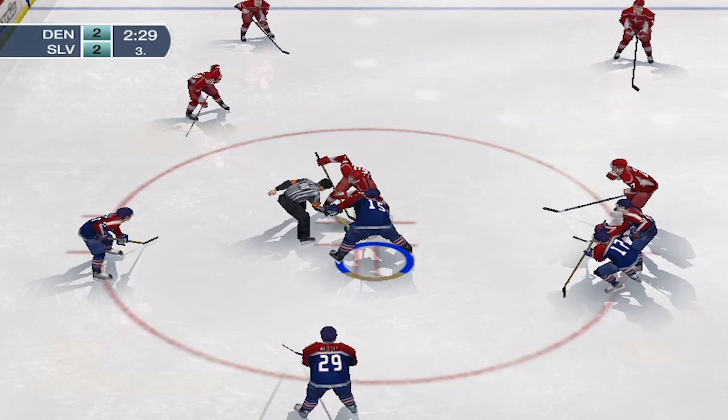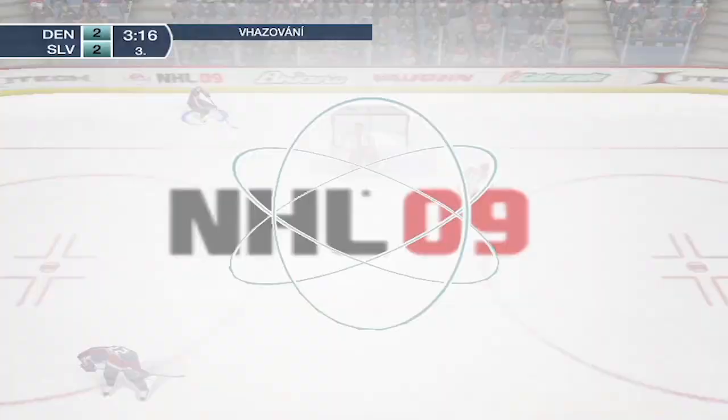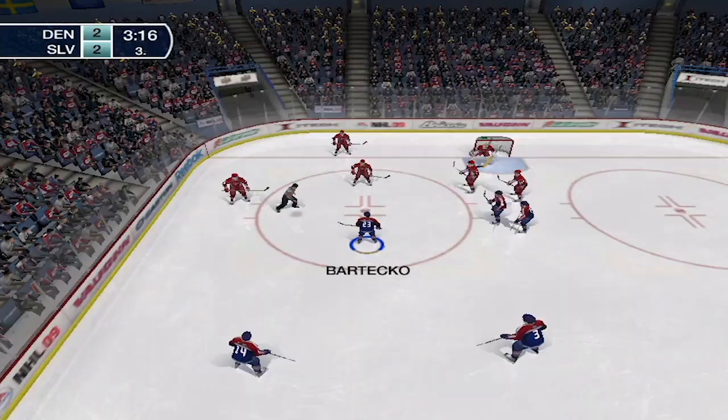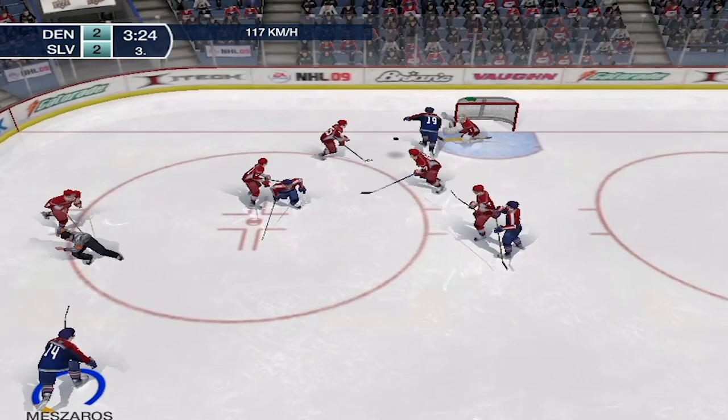Fires from the right. Stick save by Budaj. Jumped on by Slovakia. Here comes Svatos. Stone cold by Christensen. This guy gets down quickly and takes away the entire bottom of the net. Jim, you have to lift the puck up to beat his butterfly. He's caught. Christensen stones him cold.